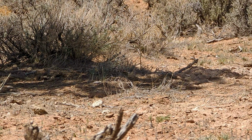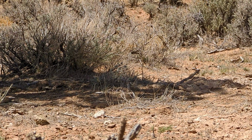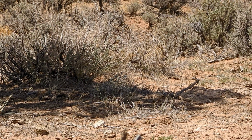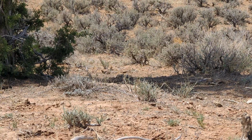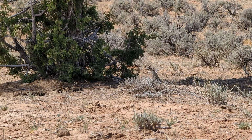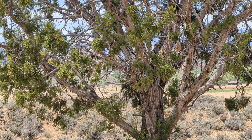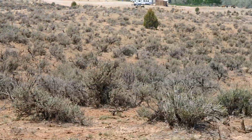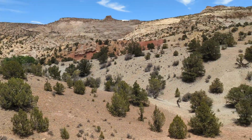Look at that bird. I thought that was a roadrunner, but now I'm not sure. He's in the shade, I can't see him. He's got a big twig like he's building a nest. There he goes. Goodbye, Escalante town. Hello, Escalante Canyon. Here we go.